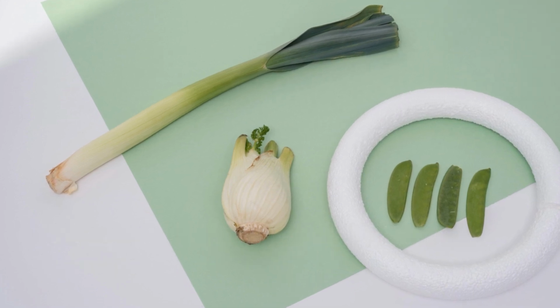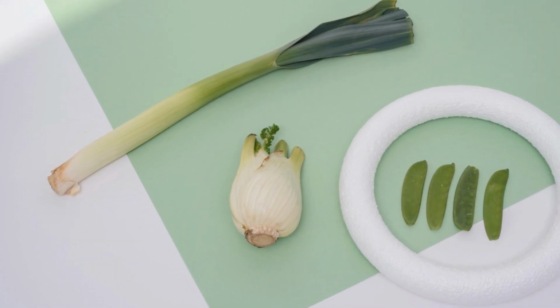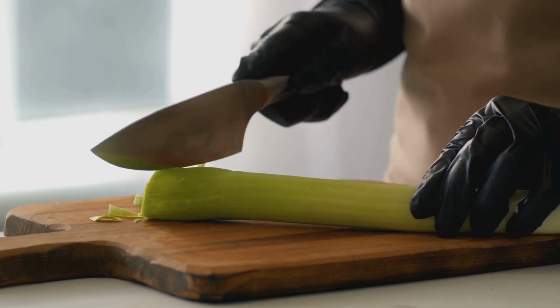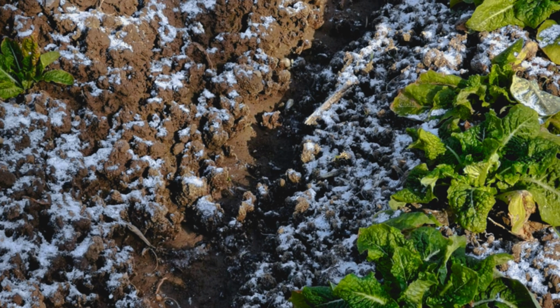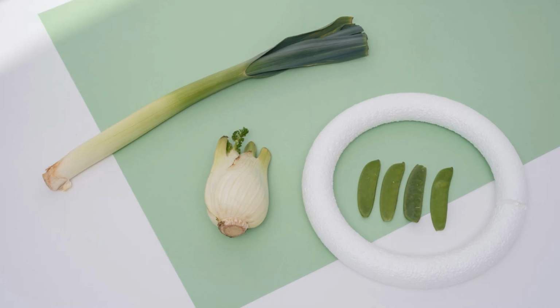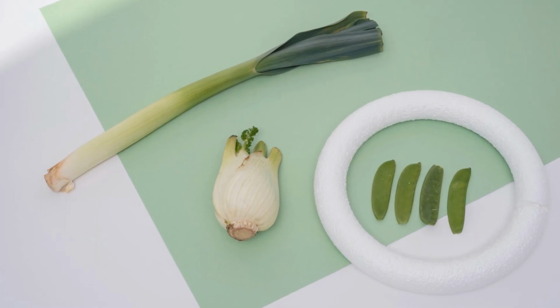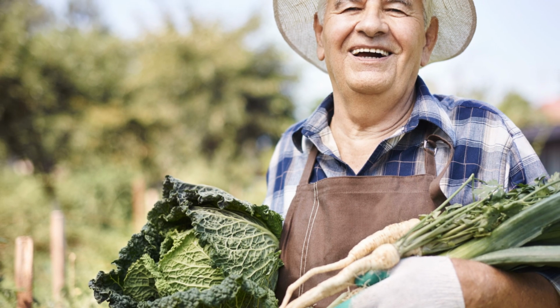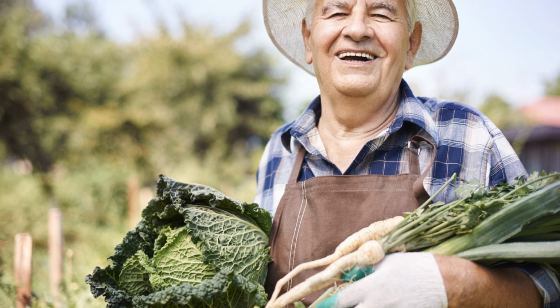Leeks are a member of the onion family, but they have a milder, sweeter flavor. They're incredibly versatile and can be used in soups, stews, risottos, and quiches. Leeks are very cold-hardy and can be planted in December for a late spring harvest. Plant your leek seedlings about 6 inches apart and make sure the soil is well drained. With a little patience, you'll be harvesting these flavorful alliums, adding a touch of elegance to your winter dishes.